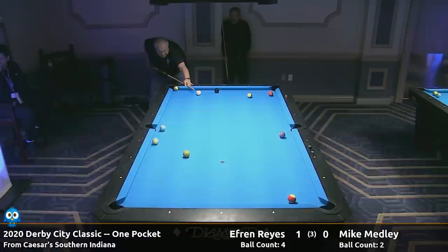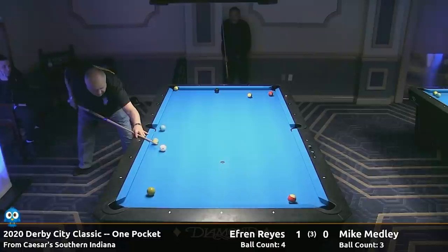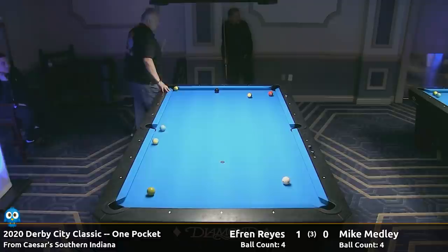And he naturally comes across, I think, in between the 6 and the 14, I believe. Oh, you hit it great. Well, that ball still banks from a lot of places, so he's okay. And now tied the game at 4 apiece, looking to take the lead here in game two.